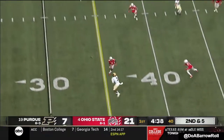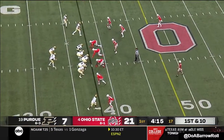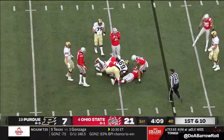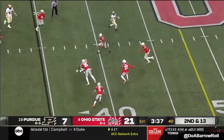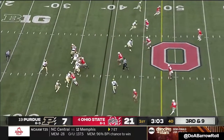2nd and 5. O'Connell as he goes to David Bell, and that's a... So this young man fights. He loves contact. He loves to play the game. Horvath can't get out of the backfield. Now changing their look to simplify things a little bit, allowing guys to use their athleticism. 2nd and 13. Bell can't find interceptions over the last several games.